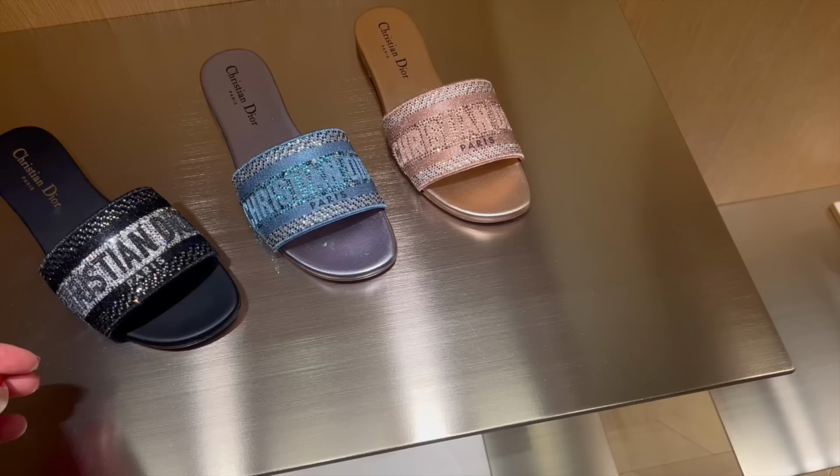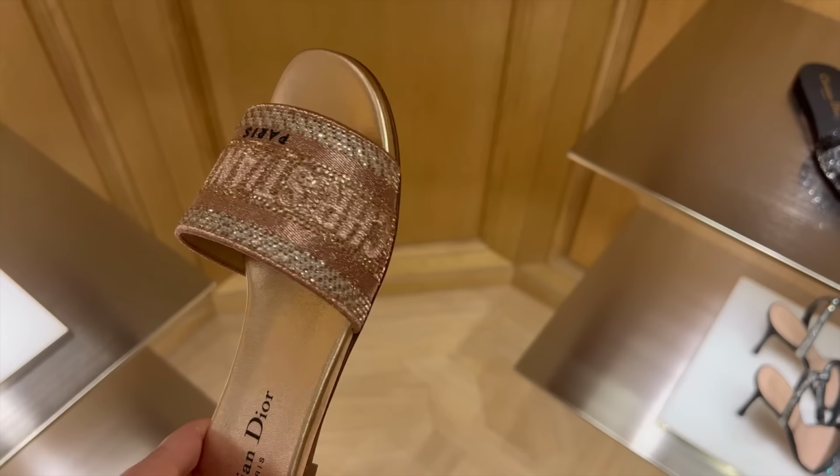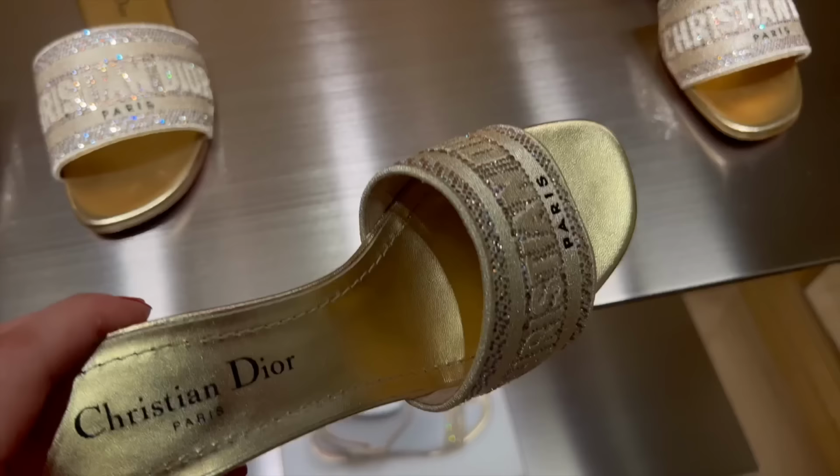Okay, some of the new slides, loving these blue ones. By the way, crystal shoes are so hot this season. These will be very easy to style, the rose gold, they're beautiful. I think they also come in gold. Yeah, these ones here. They come with the heel as well, love them.